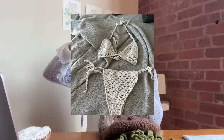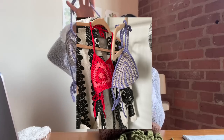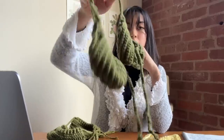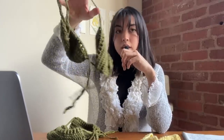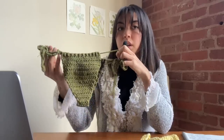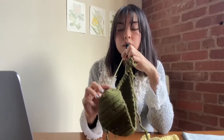There's one top that I made. I'll insert some photos too. Definitely, I'm gonna bring these back this summer. I changed the design several times. Here is another bikini. It's a stretchier material than just cotton. I think it's like a cotton polyester blend. Here are the bottoms, and these are adjustable too.